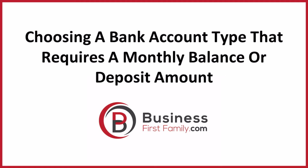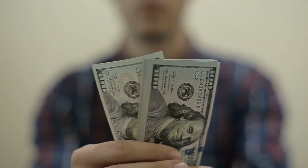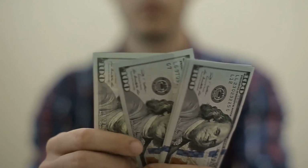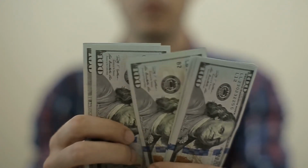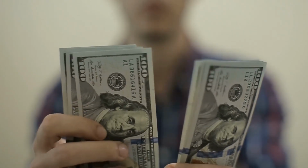Choosing a bank account type that requires a monthly balance or deposit amount. You may also encounter some banks that require you to keep a monthly balance or to have a monthly deposit quota in order for you to avoid service fees or usage fees. This is unacceptable for a bank in this day and age and could cause you unnecessary stress and hassle in the long term. Avoid this by choosing a bank that doesn't impose this kind of requirement. But if you're short on choices, then asking for an account type that has no such requirement can be your last option.